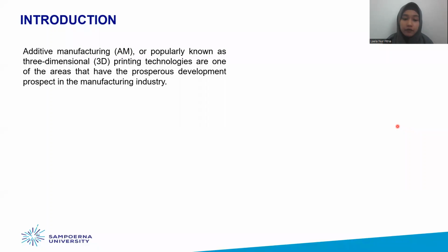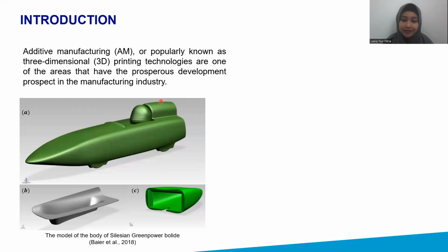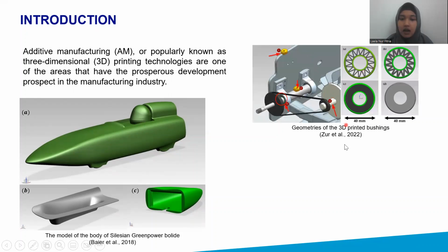And nowadays, additive manufacturing, or popularly known as 3D printing technologies, is becoming one of the prosperous development prospects in the manufacturing industry. The advanced 3D printing technology has drawn much attention from researchers and engineers. In 3D printing, multifarious materials can be used, such as metals, polymers, ceramics, composites, and smart materials. So from those materials, the 3D printed object is widely used in various engineering applications, including the automotive industry of electric vehicles. The demand was gradually increasing to support the production and development of electric vehicle components such as the body, fairing, mirror casing, bushing, or driver seat.